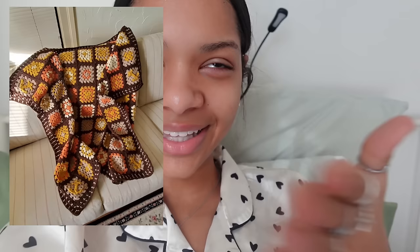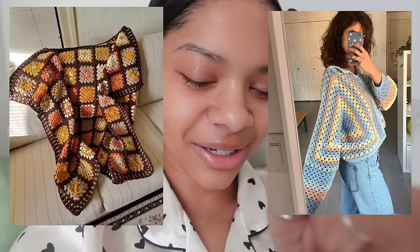For the room decor, the blanket was chosen for whatever reason. Y'all chose the blanket. For clothing, the sweater that I actually did want to make got chosen. And for accessories, the crochet jewelry box got chosen.